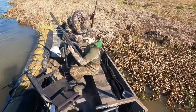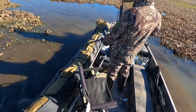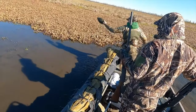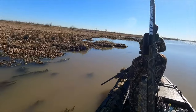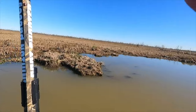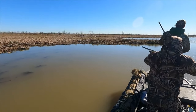Reload, boys. Is that a coot decoy? Any of you boys missing a coot decoy? There's another one way up ahead in that little pond. He either went under, or he went to them lilies, so I don't know if he's up or not. He was swimming straight through that. Hey, yeah. Hit him again. Got him.